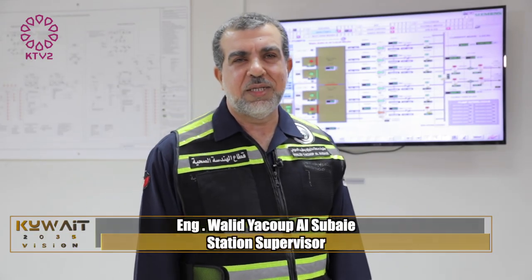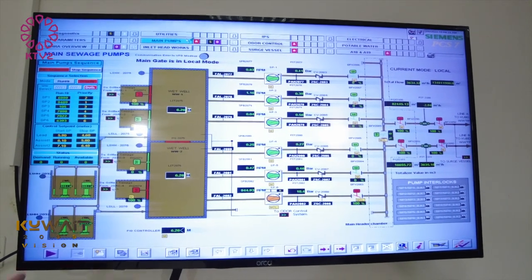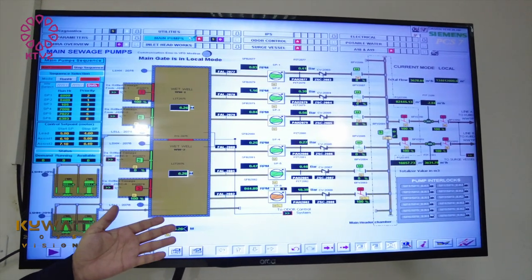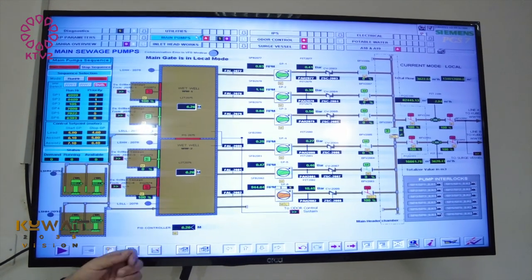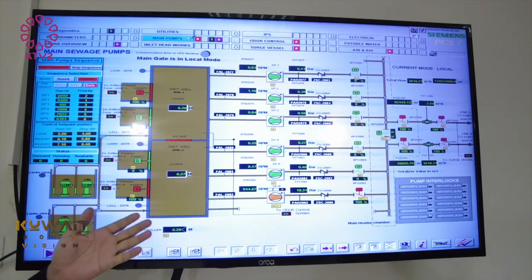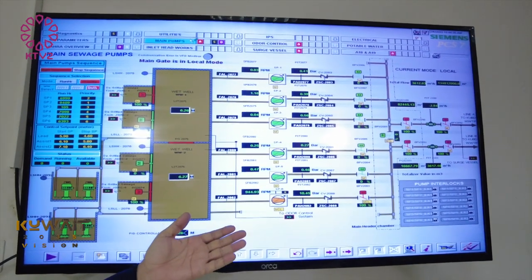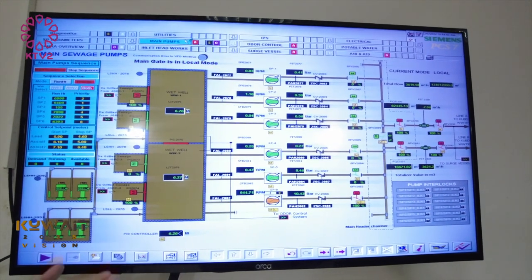I would like to talk about Jahra pumping station. The design of the Jahra pumping station is 250,000 cubic meters per day. The current flow of the station is 1,500 cubic meters per day.